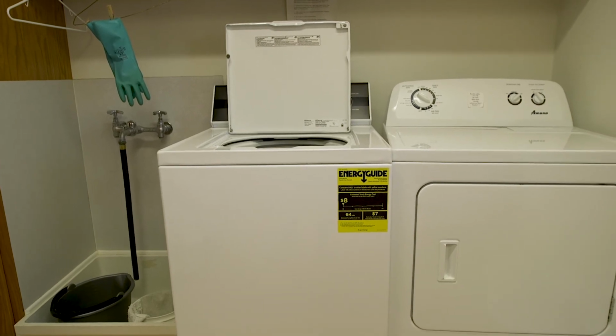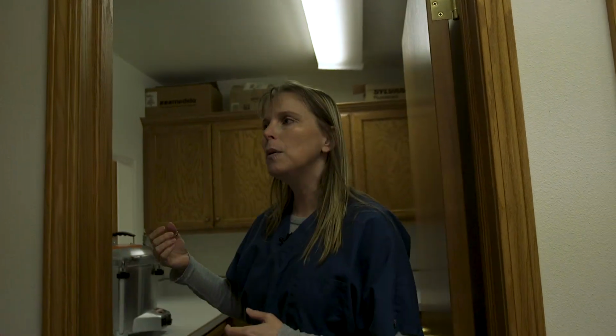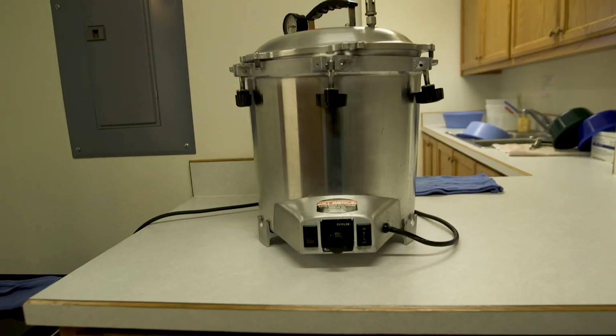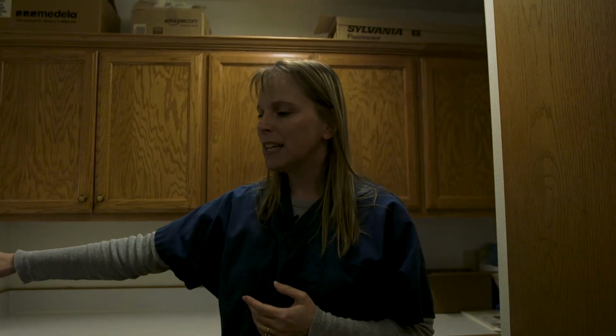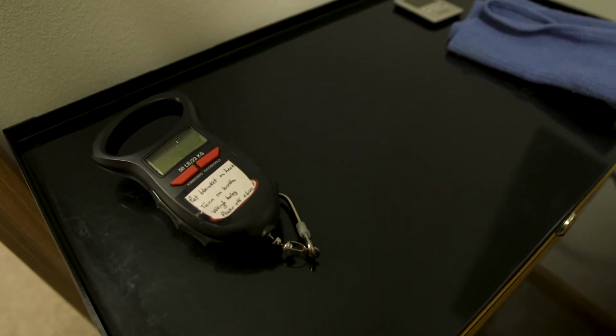It's the utility room. This is our soiled utility room. We clean our instruments and our linens and things in here, and then we pass them through to this side. This is the clean utility side. This is our autoclave, how we sterilize our instruments after they've been washed. And this is our medication cart. It gets wheeled into the room with every birth. It has the vitamin K shot and the eye ointment for the baby. It also has the IVs and the suturing equipment.